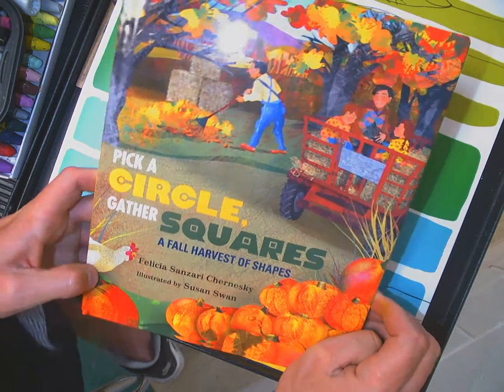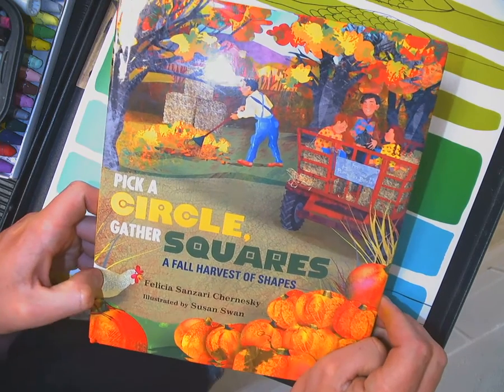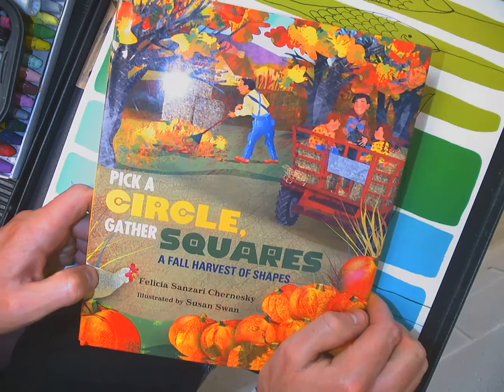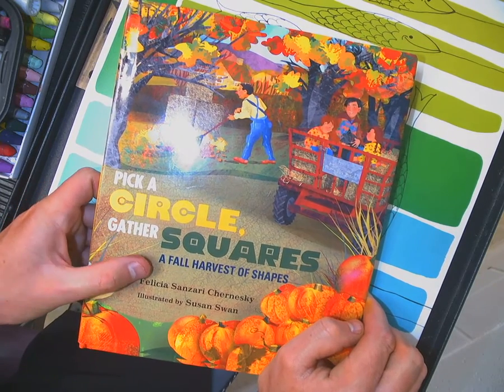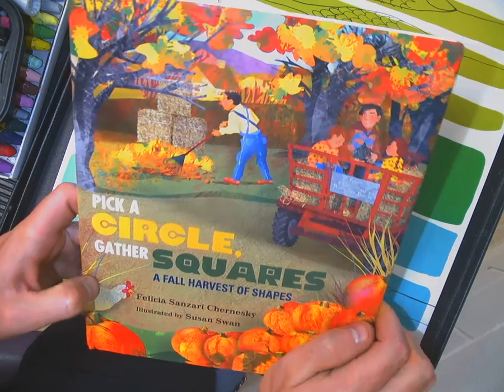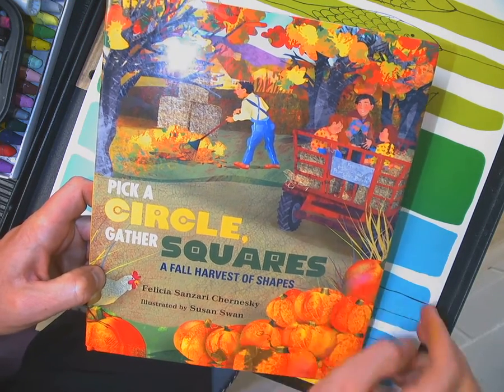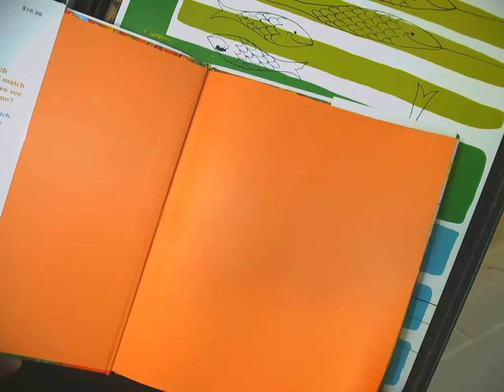Hey guys, I thought we would review our shapes by reading a story about my favorite season, fall, or autumn, or in Spanish, otoño. So it's called Pick a Circle, Gather Squares, a Fall Harvest of Shapes. So the colors of fall I love, the shapes of fall I love, and color and shape are two very important elements of art. Here we go.